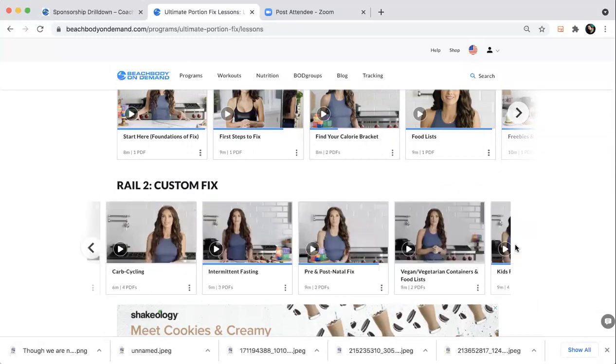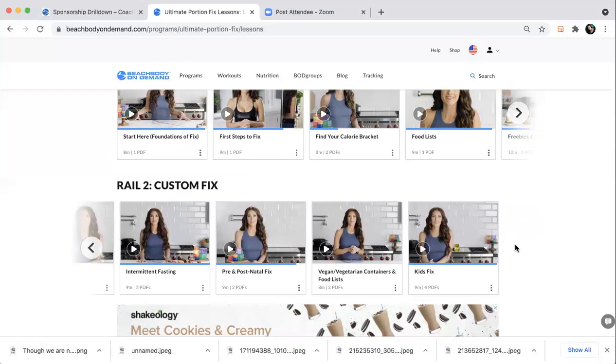Now, I'm going to kind of skip ahead because if you are somebody who is pregnant or nursing, then the pre or postnatal fix is going to be where you want to go to first. Okay, so whenever you're in rail 2, that would be the one you want to focus with. If you're vegan or vegetarian, then you'll go to that specific video.